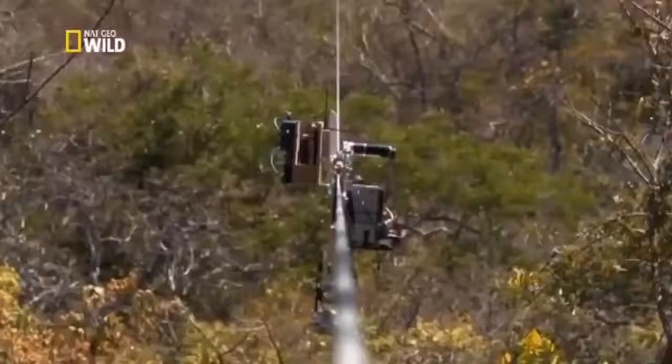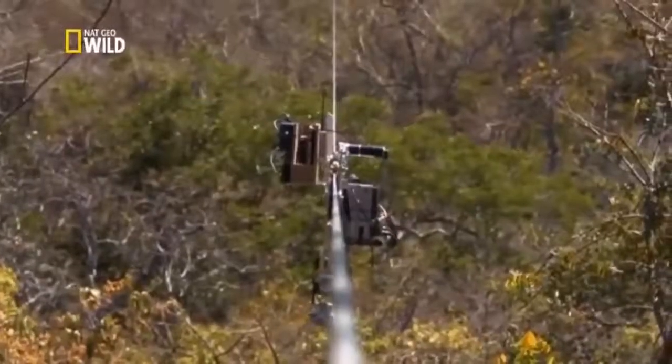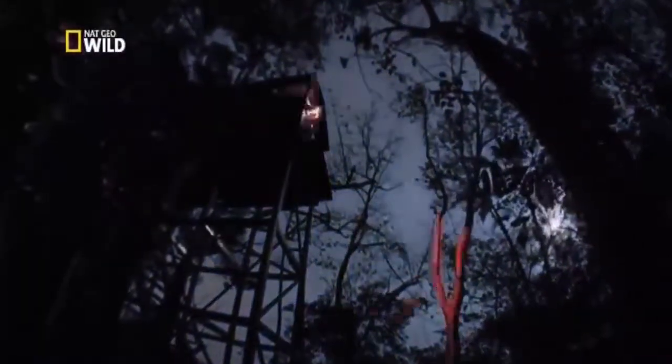Okay, let's go with that. We need to level the head as well. If it fell off the cable, the first thing that would take the full weight of all this on the top, the two cameras on the bottom, there'd be probably about 50,000 quid's worth of stuff in it.